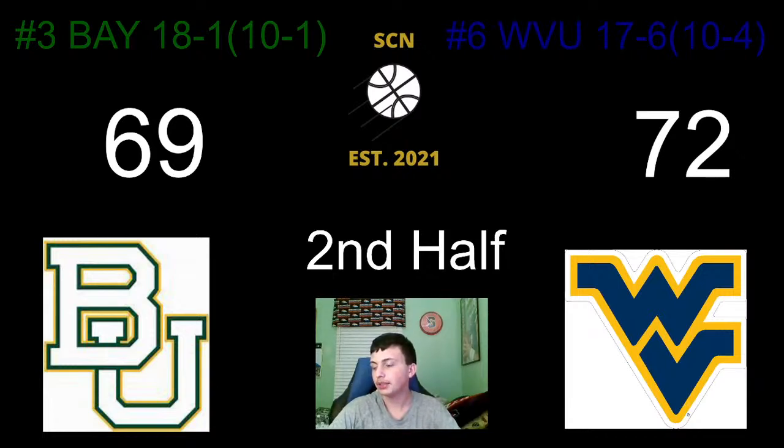Pittsburgh is leading Wake Forest 30-29 at halftime. Central Michigan is beating Toledo 79-77 right now. Number 12 Arkansas is beating South Carolina 23-18, 9:29 in the first half.